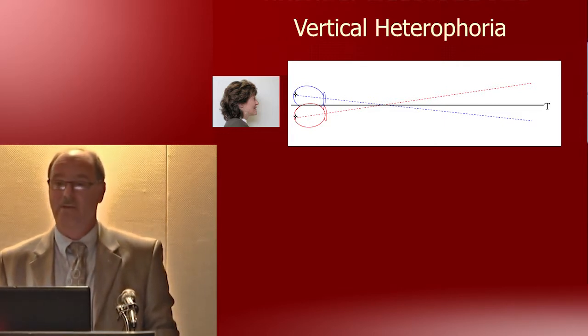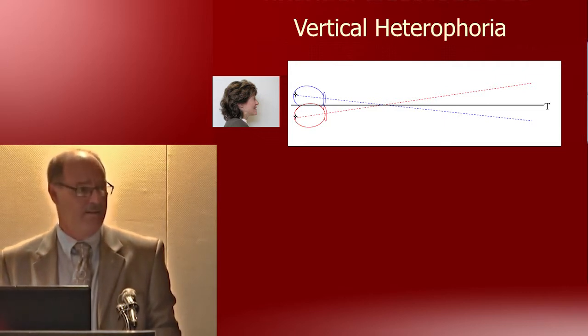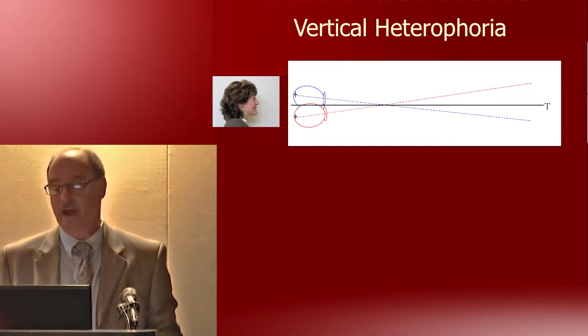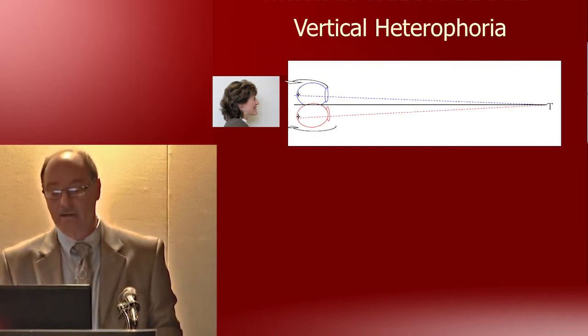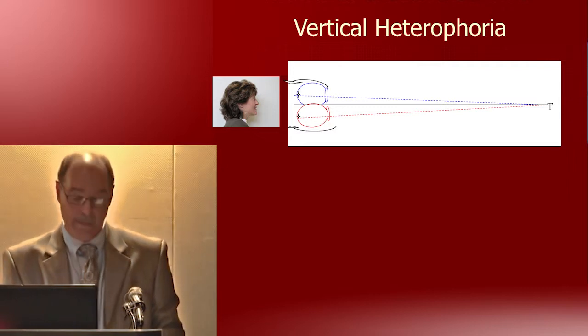And it turns out that there is a very high functional demand that the brain not see double. It's just dysfunctional. So all kinds of things are going to happen now to prevent the double imagery. The first thing that's going to happen is that the brain's going to use the eye muscles and rotate these eyes so that they're looking straight. But there's a cost to this. You're straining those eye muscles when you do that.